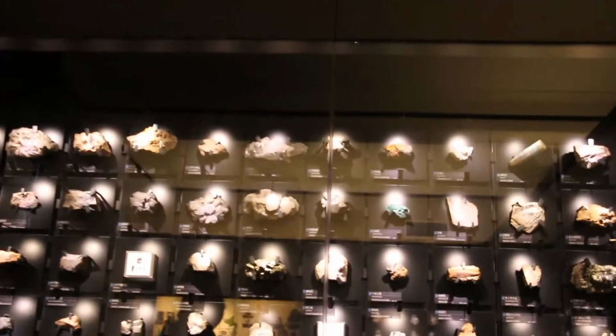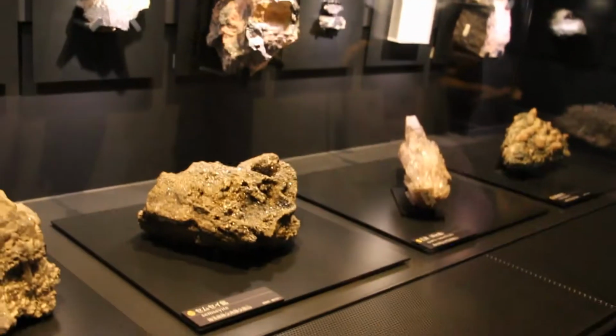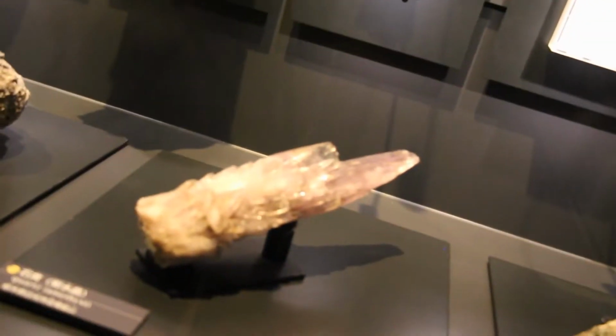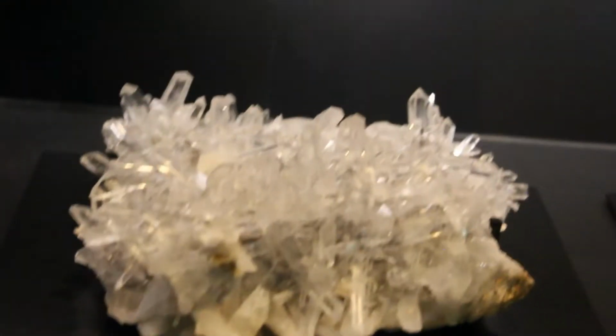That one also looks like gold, but it's not. I think it's the same thing as before. What's that one? Oh, that's quartz. Kind of cool. Got a slight purplish look to it. There's a quartz crystal. That's cool. I like the shiny rocks.